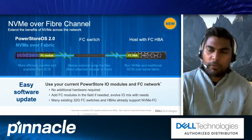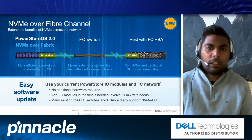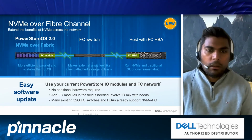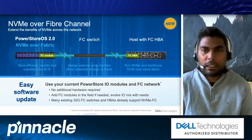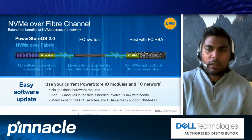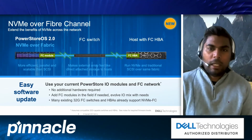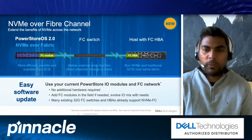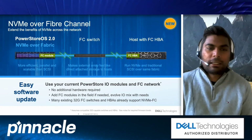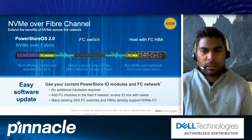Customers can take advantage of this just by doing the software updates, right? And if a customer's already got the 32 gig Fibre Channel IO modules, there's no need for any additional PowerStore hardware to take advantage of this, right? A lot of customers won't need to swap out some of their network gear as well, right? If you've got customers that have 32 gig capable switches and HBAs, there's a good chance they may be able to just activate the new capability in the software and really transform that entire environment, right? Any hosts that support NVMe can now use the protocol to talk to PowerStore, while SCSI hosts can continue with no changes to their environment, right?